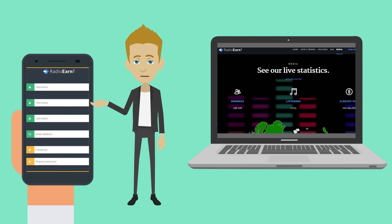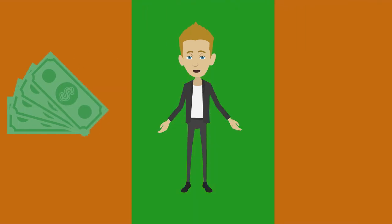To start earning, click on one of these radio stations. As soon as you click on one of these radio stations, a new tab will open up. You can see a player in the top of the screen. Click on the play button to start listening. You will see a bar at the bottom that shows your progress. It will tell you how many more minutes you need to listen to before you get your next payments, as well as how many points you have scored.